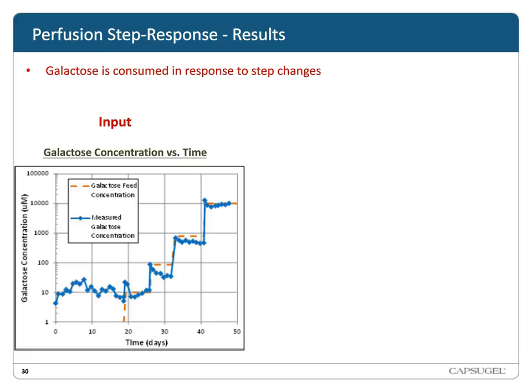So firstly, we can observe what is expected in this graph on the lower left here in terms of galactose concentration over time for this study. The axes on this graph, briefly: the orange dotted line is the galactose feed concentration. That's the concentration of galactose that's coming in with the perfusion feed in this case.